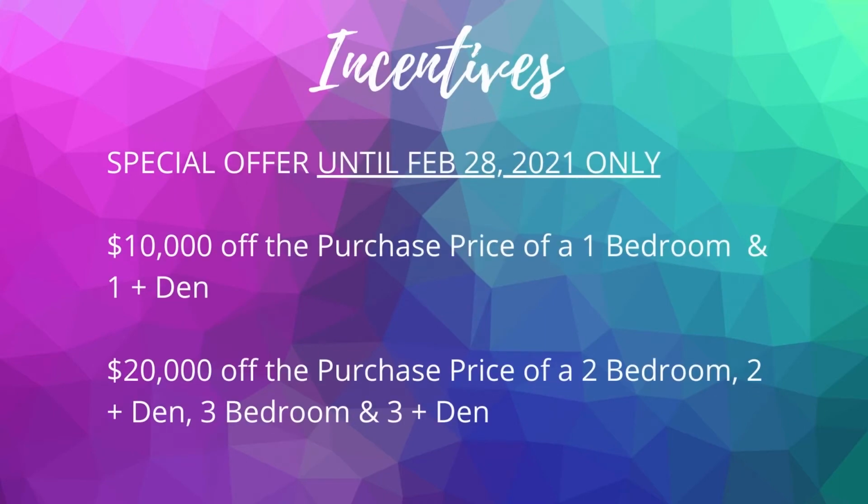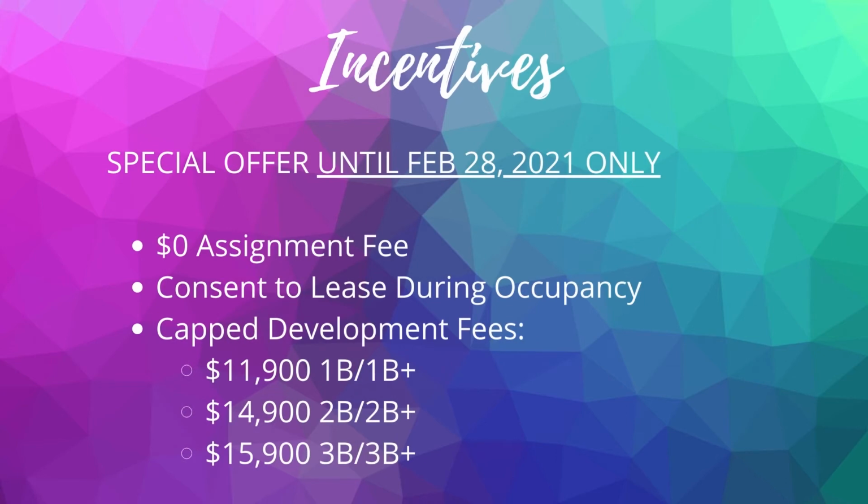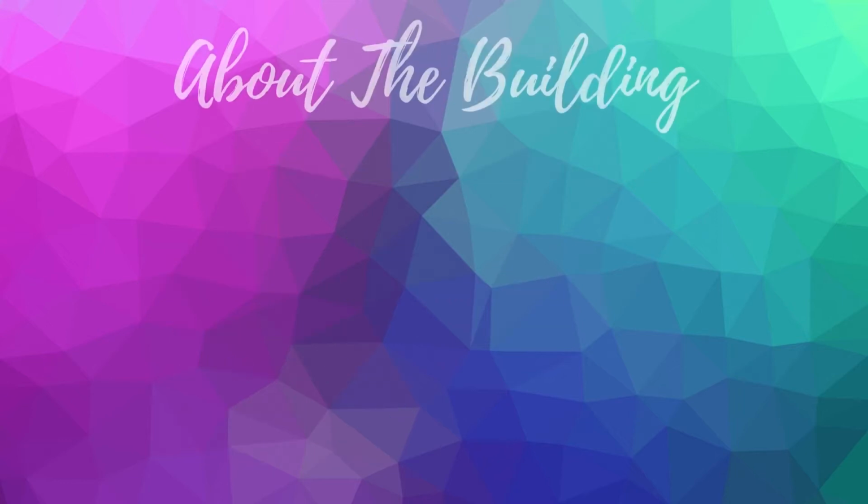The biggest incentive right now is that there is a discount on the price. There's a $10,000 discount off the purchase price of a 1-bedroom and a 1+ den, and a $20,000 discount off the price of a 2-bedroom, 2+ den, and a 3-bedroom. This offer expires on February 28th, so get your purchases in as soon as possible. There are a couple more incentives as well, such as a $0 assignment fee, consent to lease during occupancy, and capped development fees as listed on the slide.